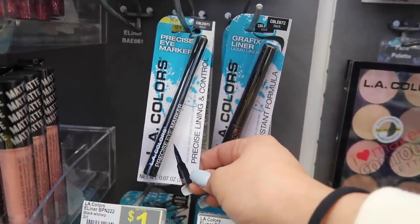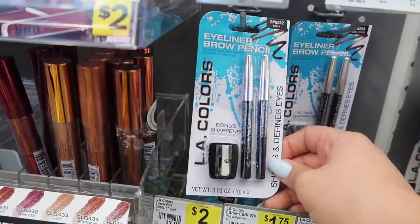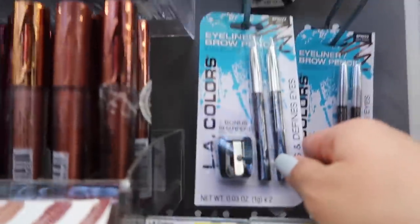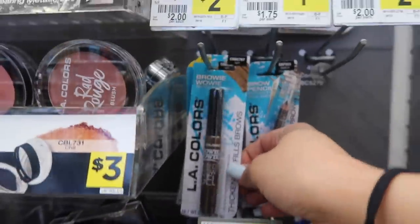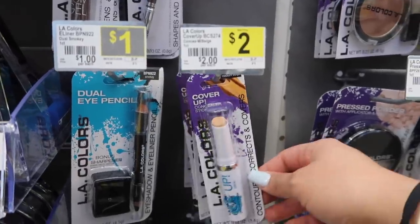It's the Precise Lighting and Control and the Shape and Define Eyes. What is this eyeliner? Oh, it comes with the eyeliner and a brow pencil. Ooh, for $1. That's a steal. Tinted brow gel for $2. And they have this contour corrector for $2.